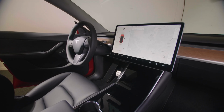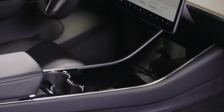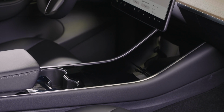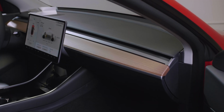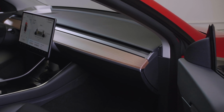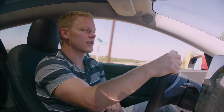There's little minor accents in here that I feel like could have been a different material. So the center console is gloss black. And I do feel like the gloss black is a horrible material. It immediately has fingerprints all over it. It scratches easily and just generally looks dirty. And I don't know that that was the right choice for the material to put in this car.